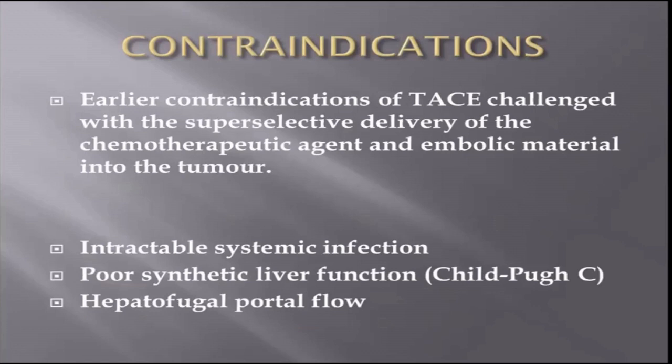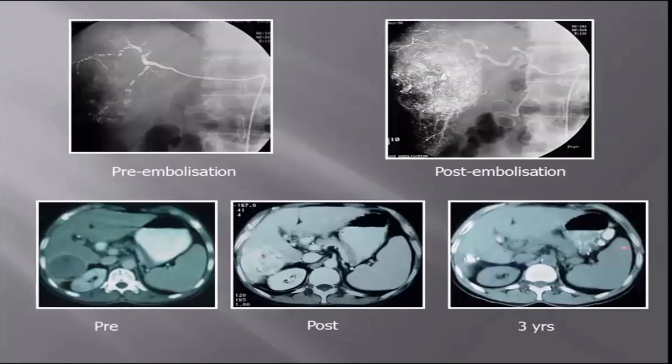And in fact, even now, even patients who have extrahepatic spread, with the excellent treatment done by Mohan and even lesions in the lung. And the only contraindication which I would feel is an intractable systemic infection, or a patient who is Child C with obviously advanced bilirubin and very, very hepatofugal portal flow.